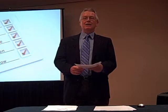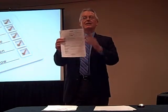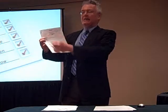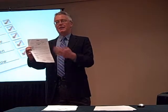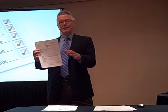And actually somebody asked me, as I was making the handout and passing it around, how did I create this? It's very straightforward. I used Microsoft Word. I inserted a table, and it's a 2-column table. You just add rows as you need them. And I never use this whole checklist. I will tailor it for specific events.